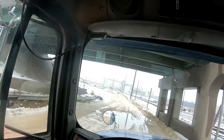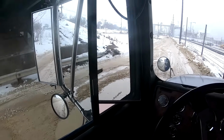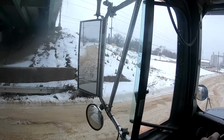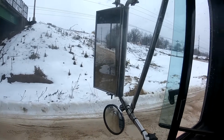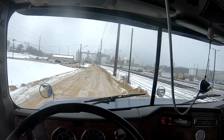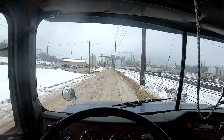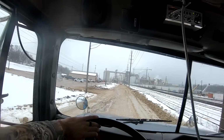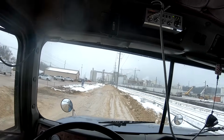I didn't realize this the last time I drove here, but that's like an 8-inch drop right there. So I'm just cruising in first gear, slowly making my way through it. The processor here really needs to get their act together. This road is horrible. We're having to go about 5 miles an hour. They need to put that grader to work. But this processor's under a pretty massive legal investigation, and their stock price just dropped 20% this week. So that also is not good.